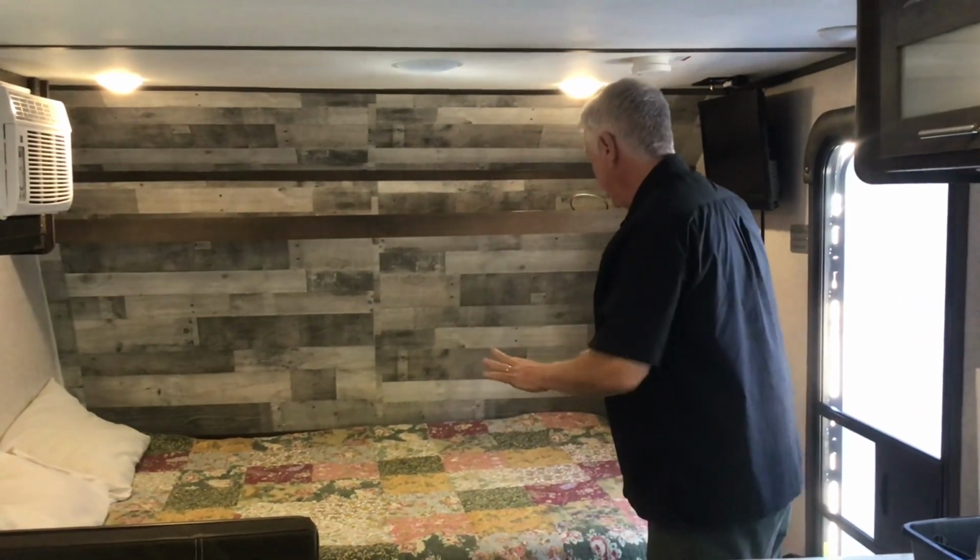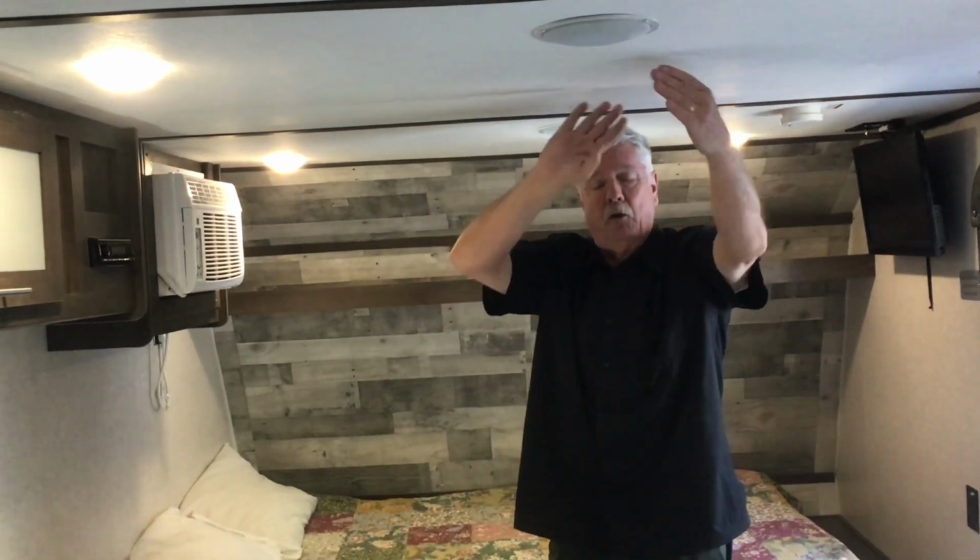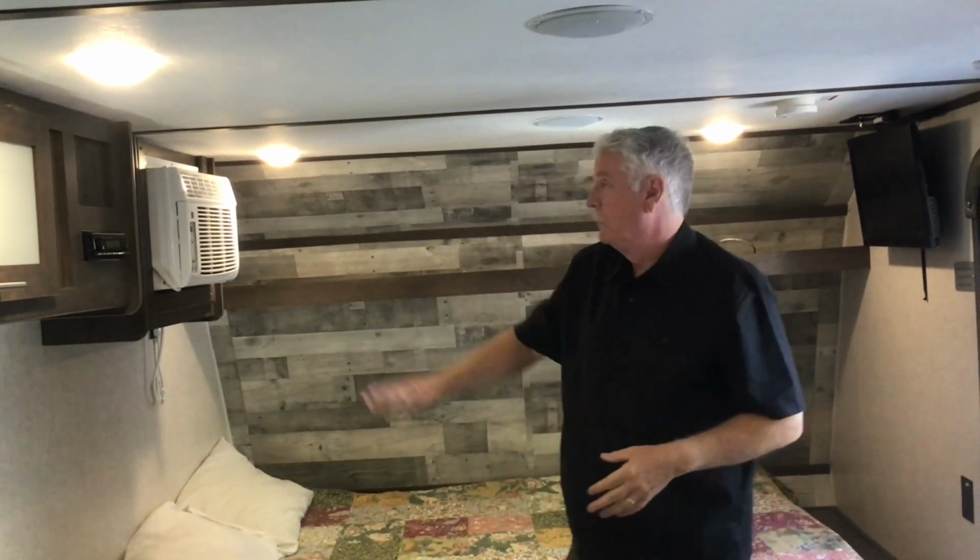But whatever you prefer, we'll take care of it. Now, on another thing on this end, something to point out is this air conditioner. Some of the 17Bs have a centrally located air conditioner up here right in the middle, okay? And that's fine, it works quite well, but so does this.